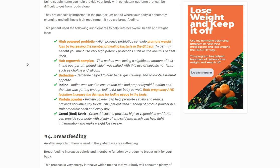She was on berberine because she liked the way that it suppressed her appetite, and berberine has a lot of other benefits as well. She was taking iodine. I had her take iodine for the cognitive benefits to the child and also to her, and she just did really well on that. And then every day she had protein powder, and she used that with a green sort of red drink that she had in a smoothie each and every morning. So you can use a clean protein powder and a clean green drink to put that together. But these are the supplements.